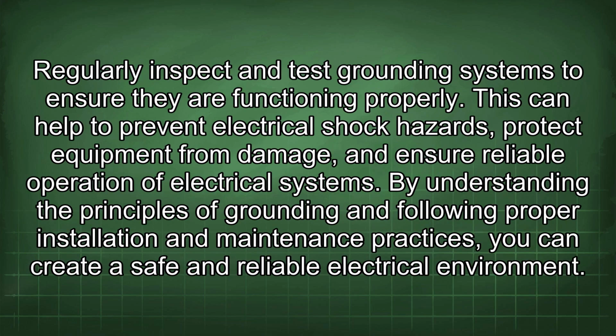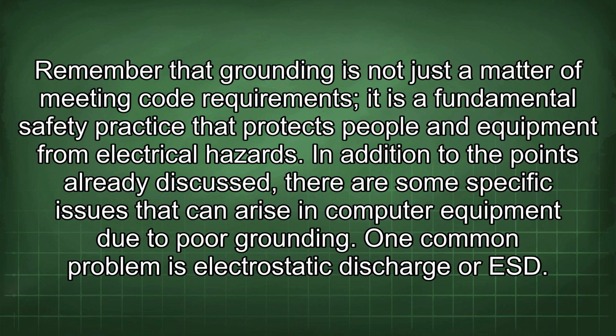Regularly inspect and test grounding systems to ensure they are functioning properly. This can help to prevent electrical shock hazards, protect equipment from damage, and ensure reliable operation of electrical systems. By understanding the principles of grounding and following proper installation and maintenance practices, you can create a safe and reliable electrical environment. Remember that grounding is not just a matter of meeting code requirements, it is a fundamental safety practice that protects people and equipment from electrical hazards.